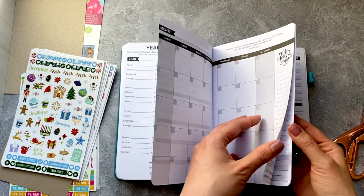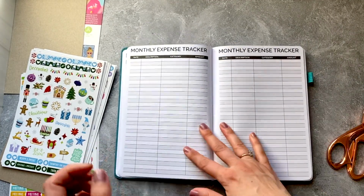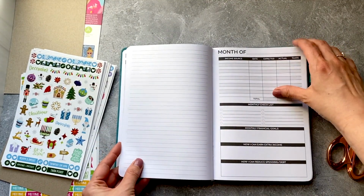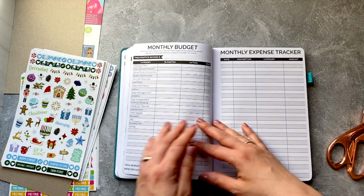undated planner. A monthly 2-page spread, and then we have your monthly budget, your monthly expense tracker, everything that you spend money on, and then a monthly review, month of, and then we start all over again for a new month.